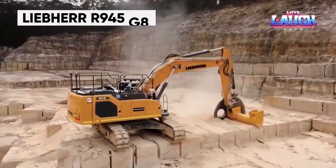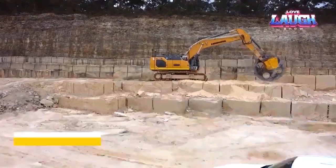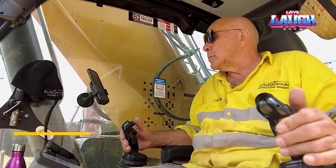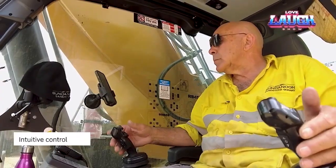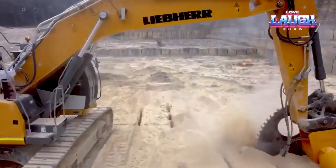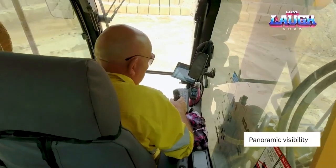Now let's dive into the impressive capabilities of the R945G8 crawler excavator with a mounted disc saw for sandstone sawing. This innovative combination brings precision and power to the cutting process. The excavator's robust design and high-performance engine provide the necessary strength and stability for the sawing operation.